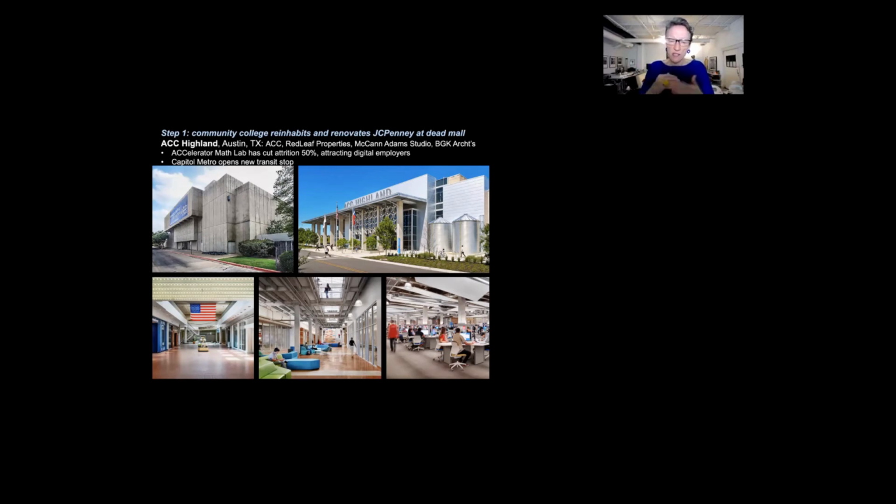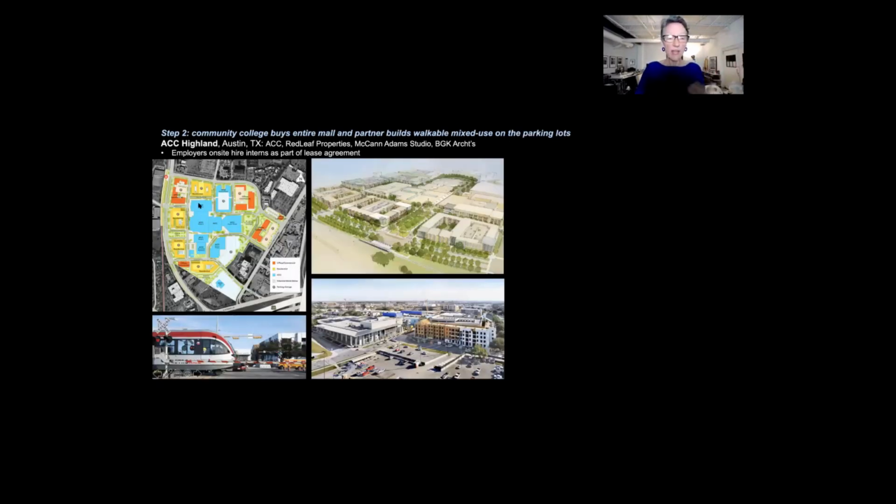And it's a remarkable way of teaching. Math is the #1 subject that a lot of people fail. And they've actually cut attrition 50%. That has begun to attract digital employers. Austin is a very hot market. And the Metro decided to open a new transit stop. So given all that success, the community college said, we're buying the whole mall. And so now they have bought the entire mall. They're even going to expand the mall with just a bigger community college.